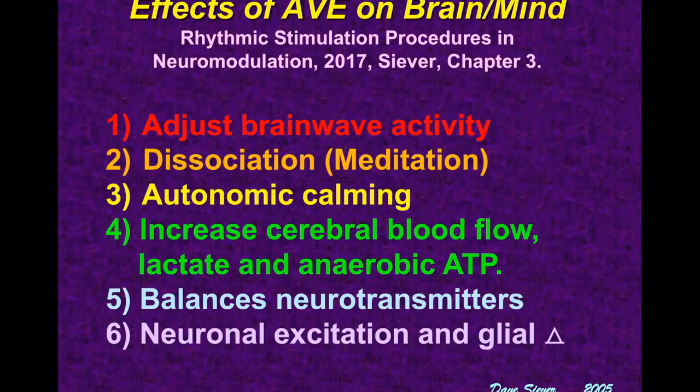Flashing lights, interestingly enough, also increase cerebral blood flow. Many disorders of the brain involve low levels or hypoperfusion of cerebral blood flow. And entrainment increases cerebral blood flow, but it also increases lactate and anaerobic ATP, adenosine triphosphate. Lactate is really important because the brain requires lactate as part of its functioning. In many disorders, including panic disorder, the brain has low levels of lactate, panic and anxiety.